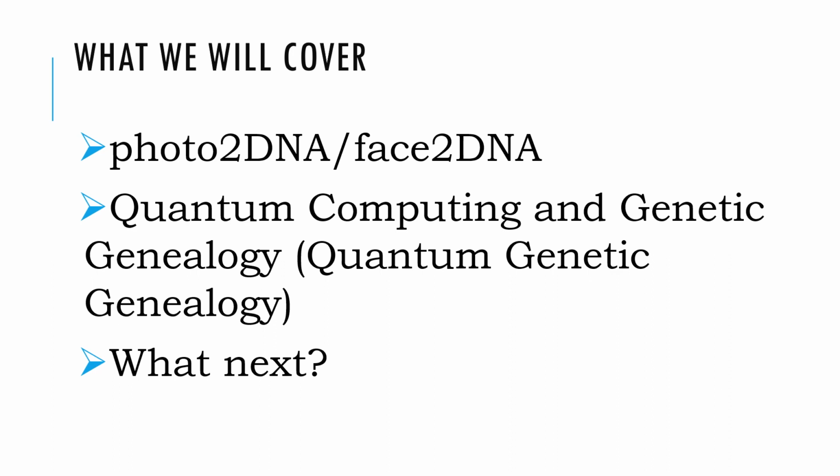The second is quantum computing. Quantum computing's potential for genetic genealogy applications specifically. At this point, I see no obvious killer app of genetic genealogy applications that will sufficiently benefit genetic genealogy for quantum computing to motivate a deep effort. But as quantum computing becomes more workable, it is a technology worth monitoring.